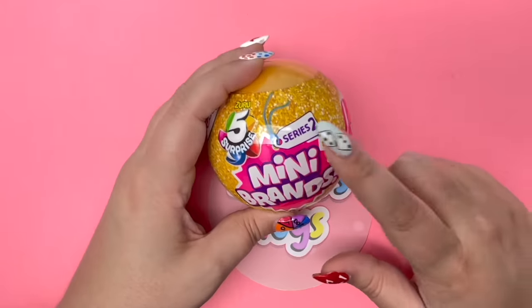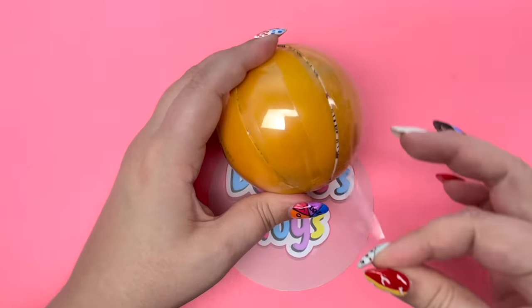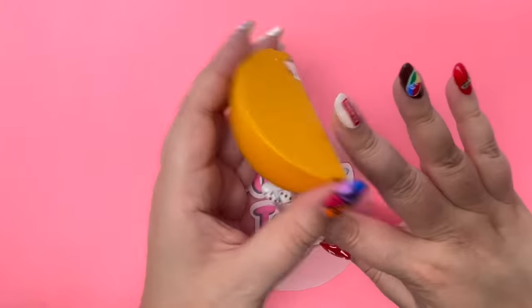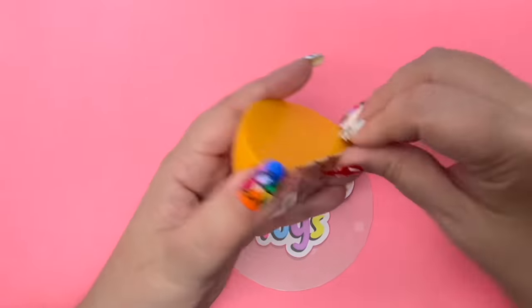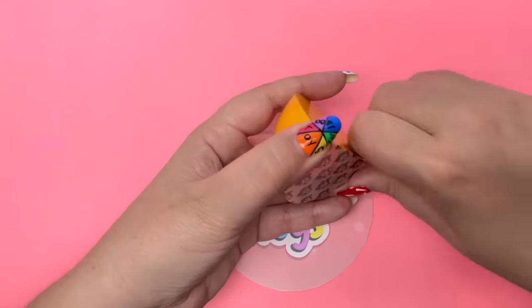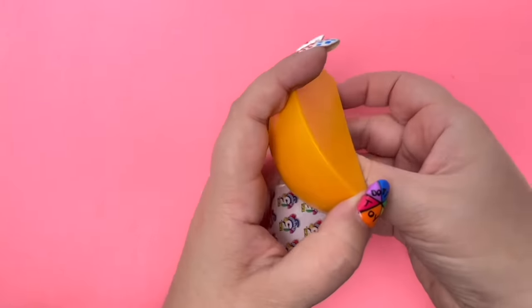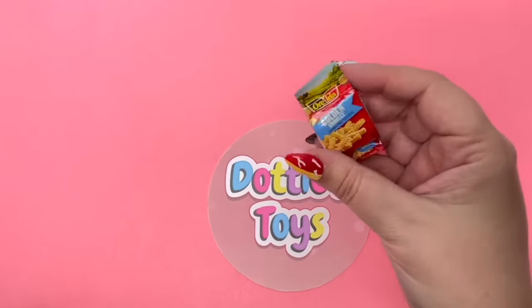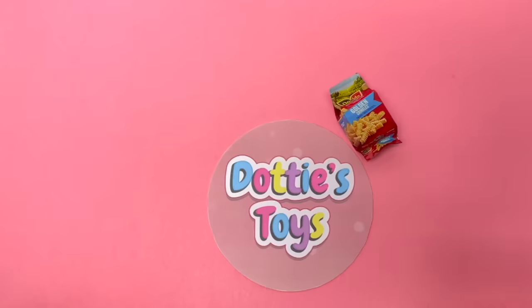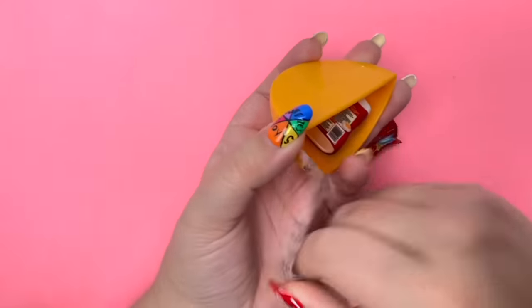Next, we have Mini Brands Series 2. Now, I don't know about you, but I opened up so many Mini Brand Series 2. It was crazy. I was so in love with this series. So let's take a trip down memory lane to see what we have. And oh my goodness, we have the golden crinkles. Very big, very rattly, and ooh, okay.